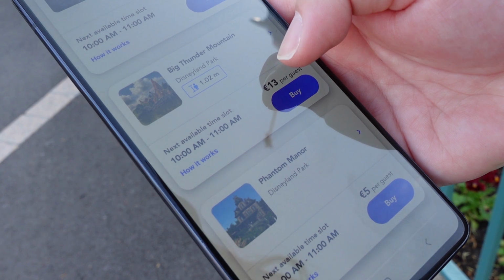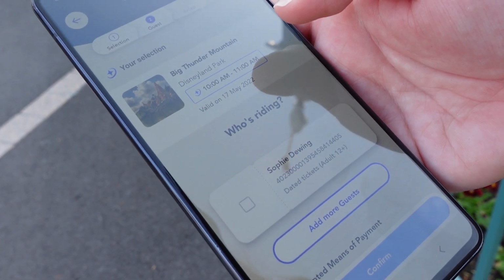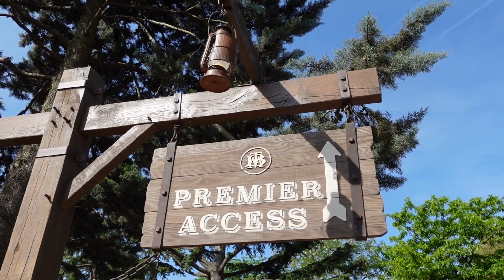When I went in May, it was a very, very long wait for Big Thunder Mountain. It's my favourite ride. I couldn't leave without going on it. So I purchased a Premier Access pass. I selected a time slot that I wanted to go and ride it on. And when I turned up, I simply scanned my QR code and I ended up going on the next ride. There was no queue whatsoever. So it was super amazing and a really great way to save time.